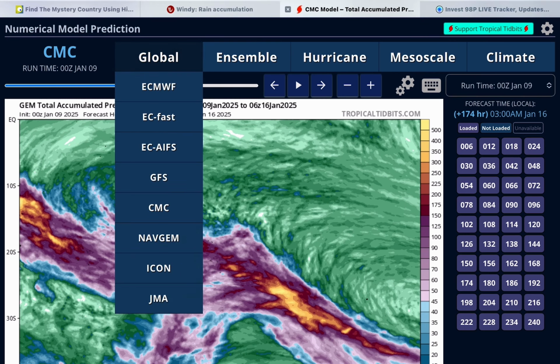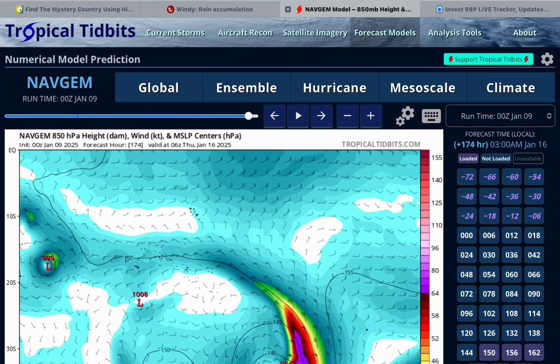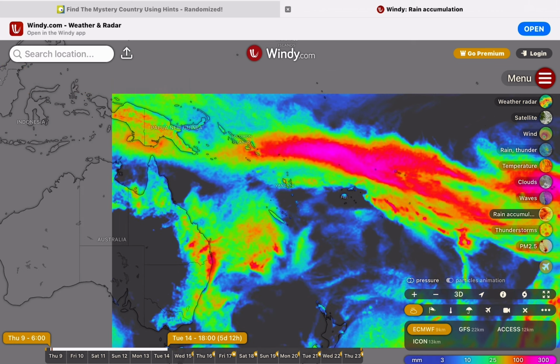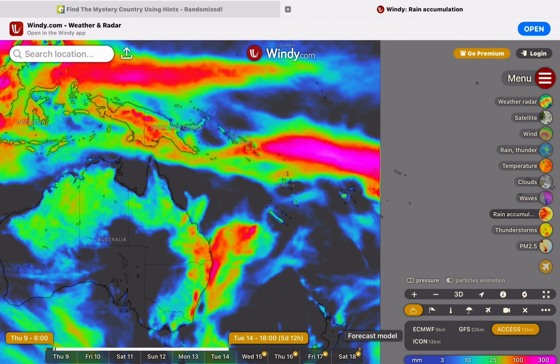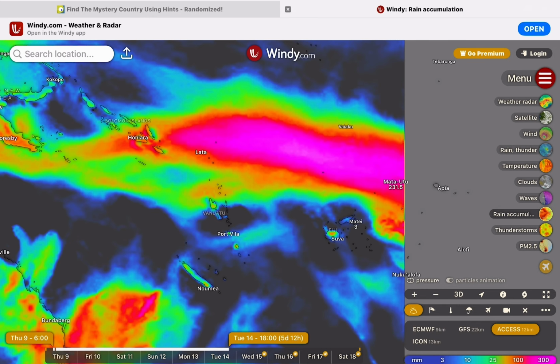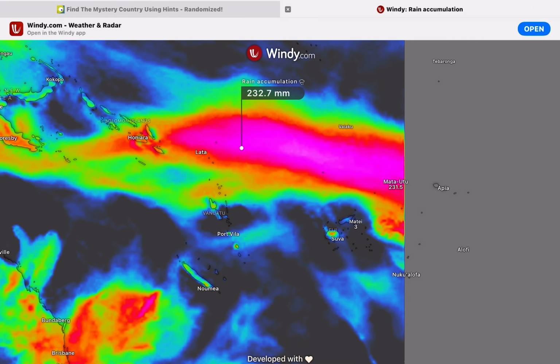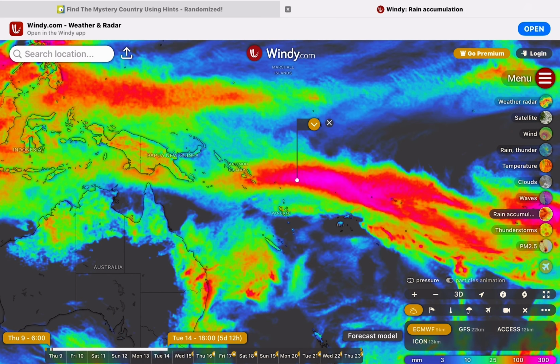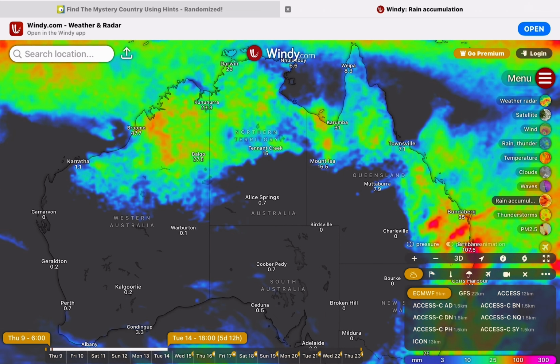Please be careful there. Now, let's see if this model is... so stay safe there. Now, let's see here. There's something else. The axis doesn't go as far east, but it already shows Matautu like 231 millimeters. Shows a lot just north of Lata, those areas there. So stay safe. Now for Australia, let's see.